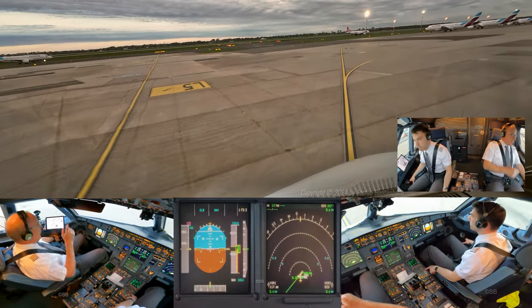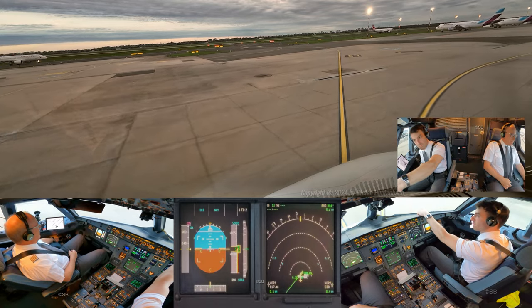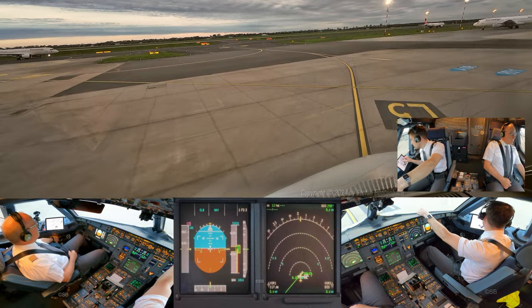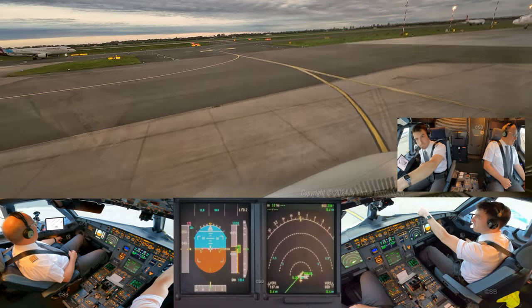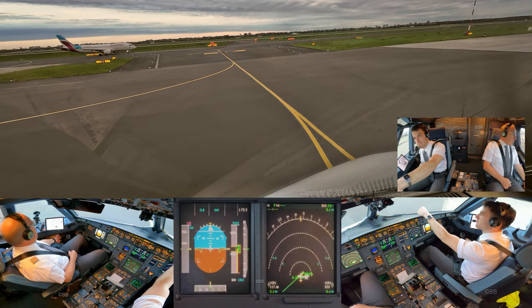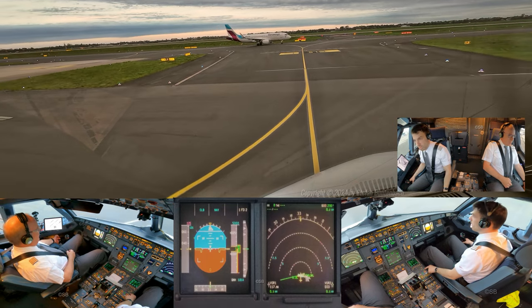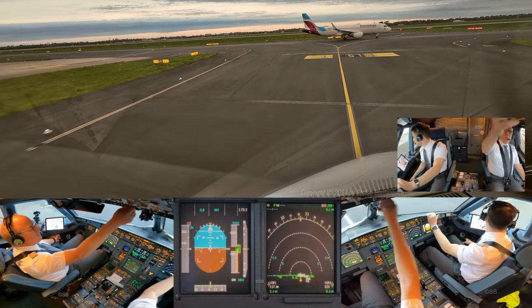Okay, I switch off the lights too. Of course. Show him that we wait. Behind this airplane in front, we continue with the right turn. Yes, Mike, that's right. Lights are on again.